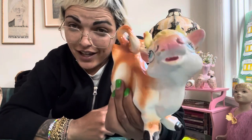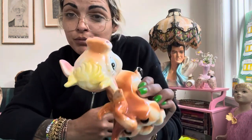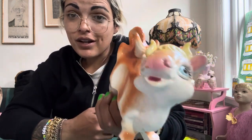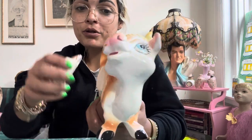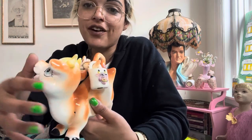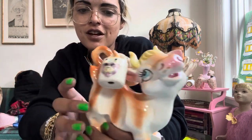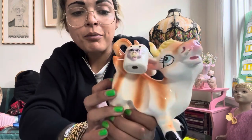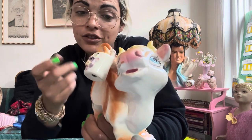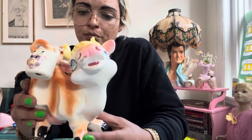So I've seen this cow before. A lot of people have it marked as a figurine. It's made by Tilso Japan, but it is actually a salt and pepper shaker set. And what's crazy is I finally found it with its salt and pepper shakers. Now, I'm not sure what's happening back here. Maybe perhaps a pick holder or something. It definitely has some purpose.